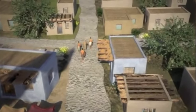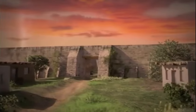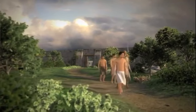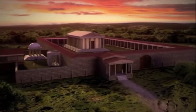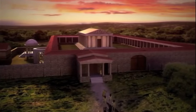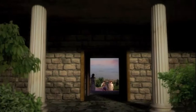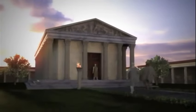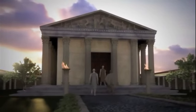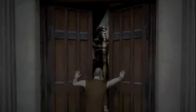Once the ship is unloaded, the captain, true to the old custom, goes to worship at the temple of Isthmian Poseidon outside the city walls. They are met at the precinct of the sanctuary. They admire the frieze of the temple, and go inside to see the exquisite statue of the god.